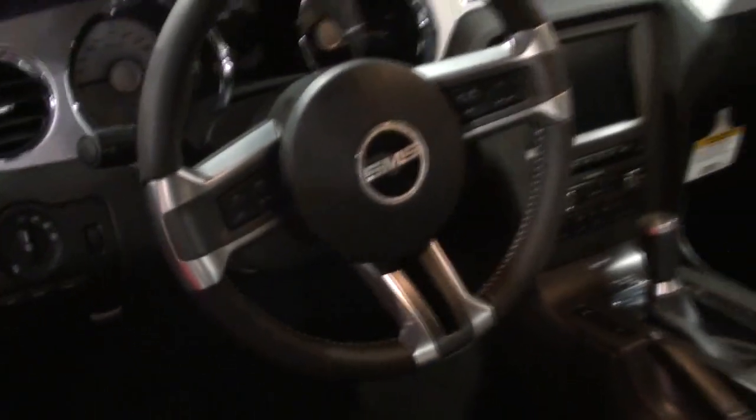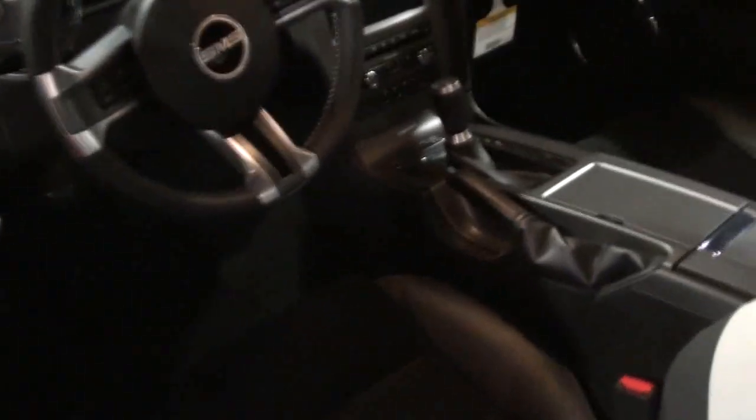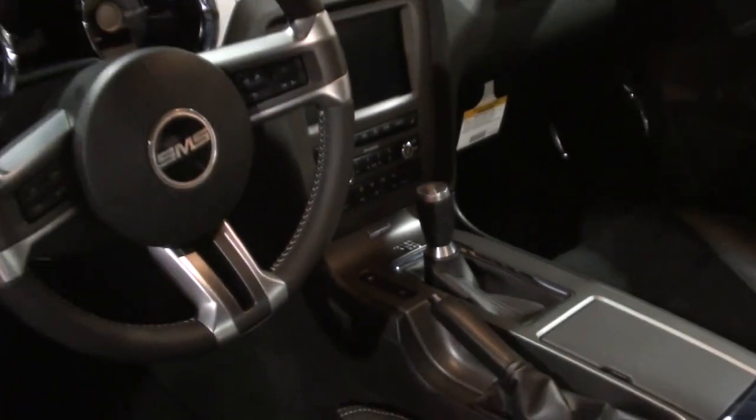It has a different calibration with that. We also have a short throw shifter and a different shift knob. It comes complete with floor mats and a lot of unique badging, door sill plates, and all of those types of things.